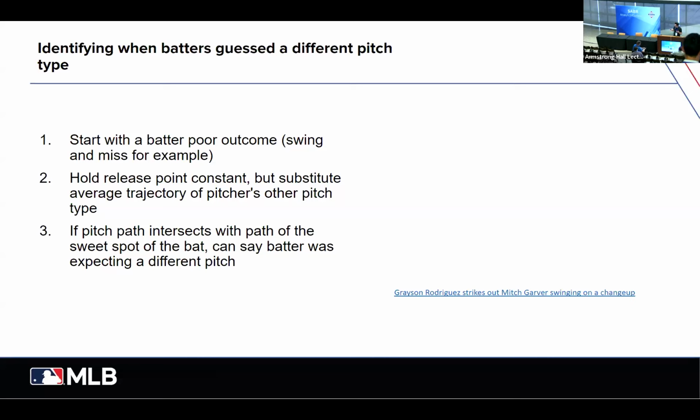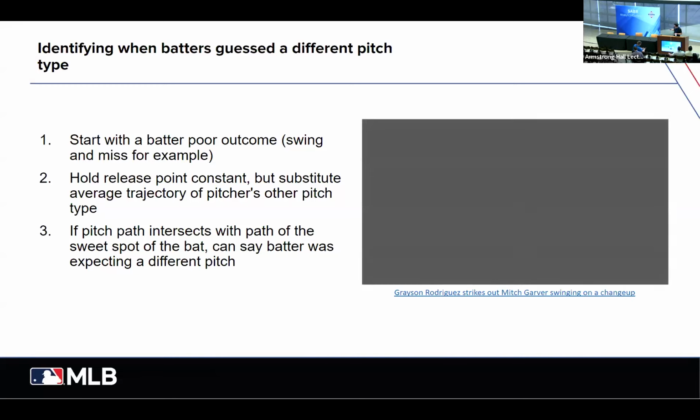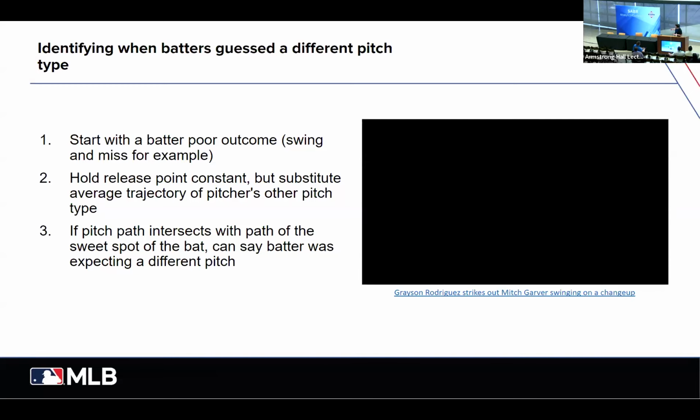So if the pitch path intersects with the path of the sweet spot of the bat, I think we can pretty definitively say at that point that the batter was expecting that other pitch. So what does this look like in practice? Let's see if this plays here.